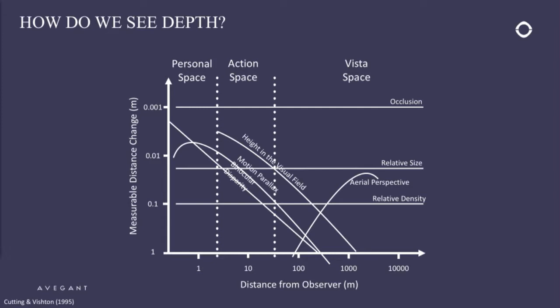There's things like size, where an object is really big, it's probably close to me. If an object moves farther away, it's probably smaller. Same thing with motion parallax. So if I move left and right, objects that are close to me are moving a lot in my field, and objects that are far away from me stay relatively still.